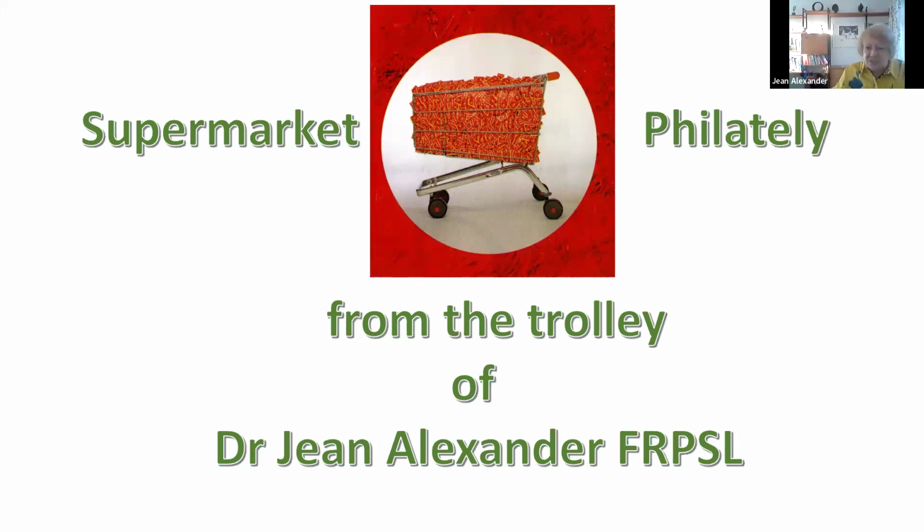I thought I would set your quiz tonight, just while you're looking at this. Have a good look at the trolley and see at the end if you can decide what's actually in the trolley. I'll give you a couple of seconds just to have a really good look at the trolley, and it might surprise you at the end.